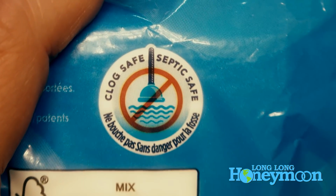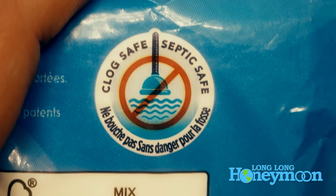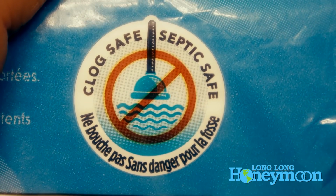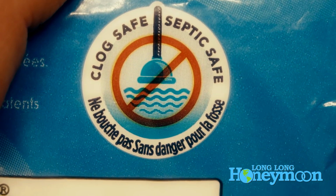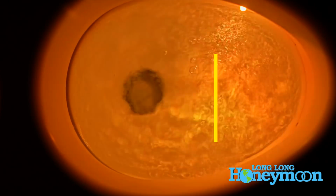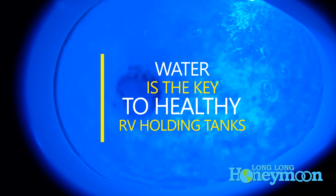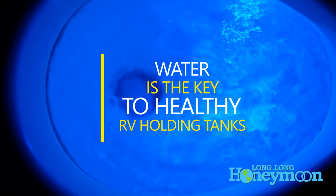For the 14 years almost that we've had our RV, we've always used septic safe toilet paper, not necessarily RV marine toilet paper. I personally am willing to take the risk because RV marine toilet paper is terrible. It's very thin and it's just terrible. So for my personal use, we use septic safe toilet paper. The key thing I think with using septic safe toilet paper is using enough water when you flush. And that's the case with anything that you put in your toilet. Don't be stingy with the water when you flush your toilet. Make sure you have a full bowl of water when you flush, because that's what helps break everything down. That's what helps those chemicals work.